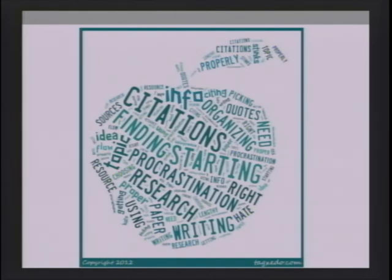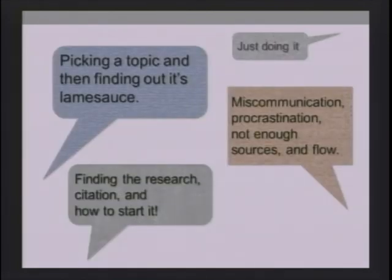And here's kind of a pullout of some of the most illustrative quotes. Again, just sort of randomly selected. Just doing it, miscommunication, finding the research citation, and how to start it. And my favorite one, picking a topic and then finding out it's lame sauce. So when I saw that, I thought, that must be autocorrect. I don't think that could possibly be a word. I know I'm kind of out of it.